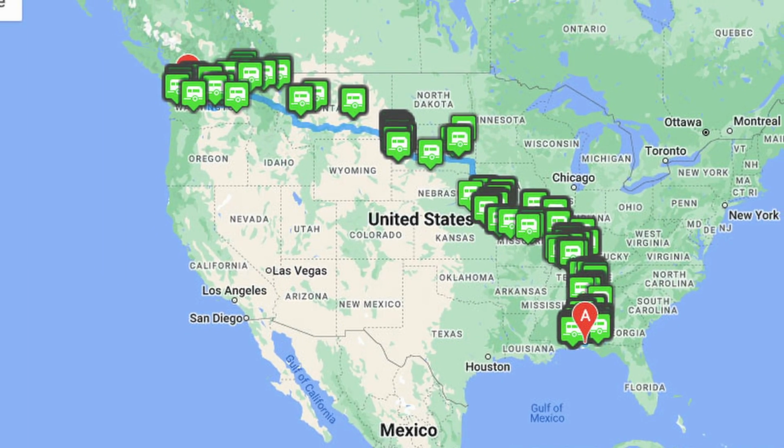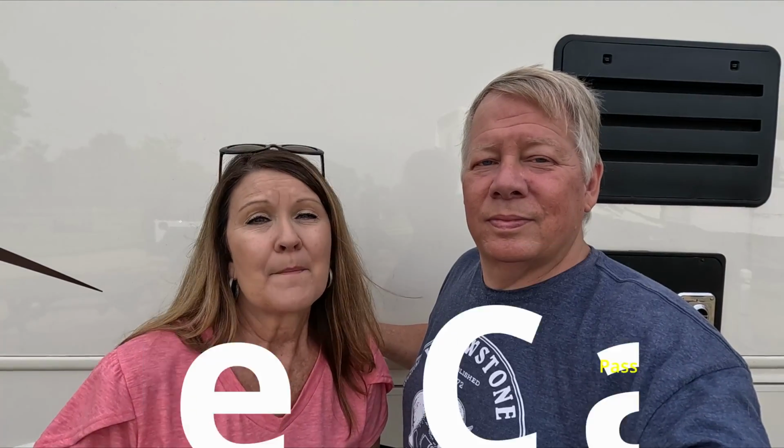Another thing I like are the tools they give you. The app is something that's real easy to use. It's very user-friendly. And I love the website too, because you can put in a route and you'll see all the Passport America sites along your way. So it is some great tools. Yes. This is the nicest Passport America campground that we have ever stayed in.